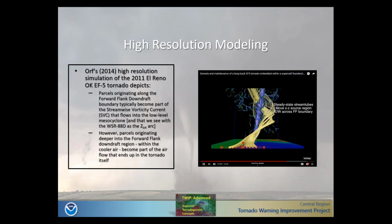We're using a simulation here by Lee Orf. There are kind of two areas you see, and this gets confusing for some. The area that divides the green from the bluish purple is right along the forward flank downdraft. That is an ascending airstream that's been coined the streamwise vorticity current, and you can tell it feeds into the low-level meso. I would say streamwise is sometimes not necessarily the correct term, but that's what we're assessing essentially with the ZDR arc. In counter to that, what we're talking about here is the airstream emanating from deeper into the forward flank, where the air is colder, more negatively buoyant, but you can see it's feeding directly into the region that becomes a tornado.